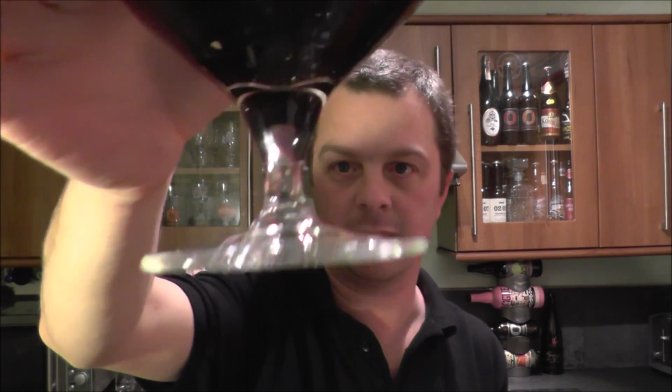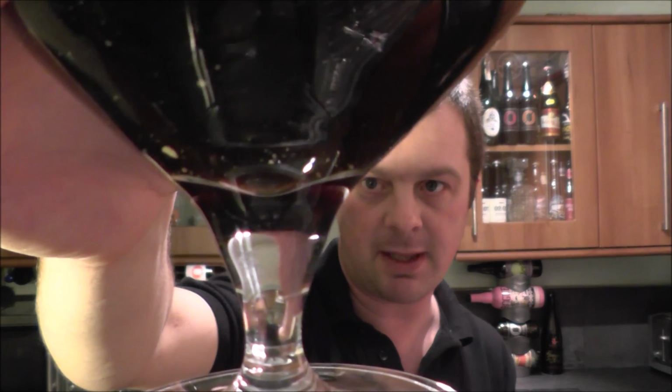Yes, it is. There's little, as you can see, little specks of yeast in the bottom, but it's very fine yeast. It's nice, looks good. It's nothing which would trouble you if you were to put all of it in.